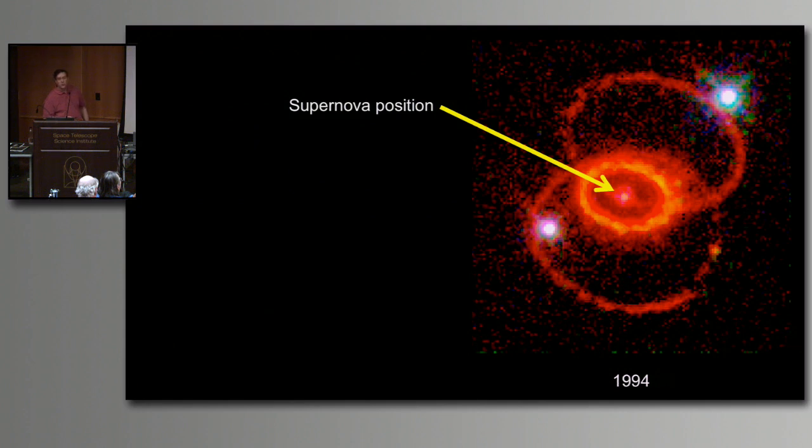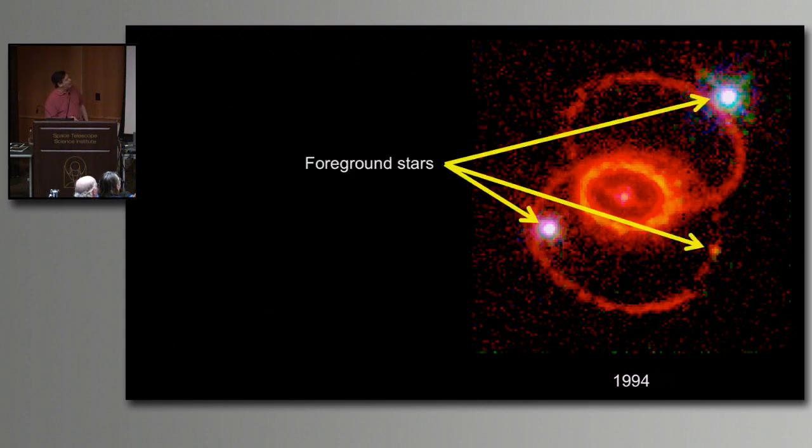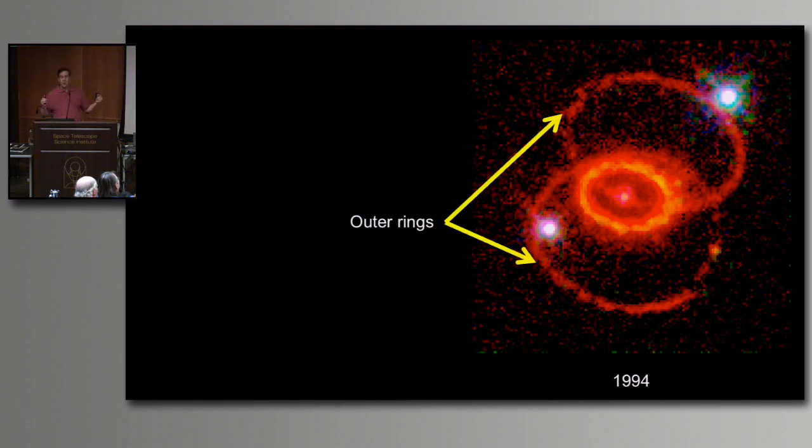This is the position where the supernova occurred. These are foreground stars. Don't let them confuse you. They're not brightening. They're not associated with the supernova. These outer rings are somewhat of a mystery. They were obviously released before the supernova, and they were ionized by the flash of the supernova. They appeared a few months after the supernova. How they formed before that, we're not sure. We had a couple of ideas, and then those turned out to not be so right. But that's science. You take your best guess, and then if it's wrong, you go back and do another one.